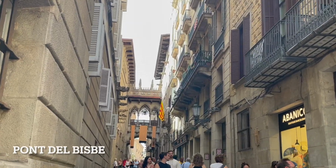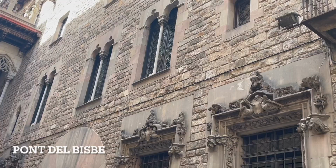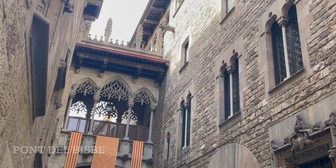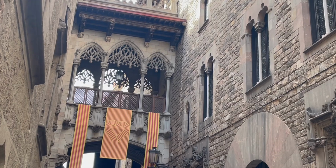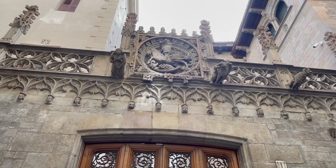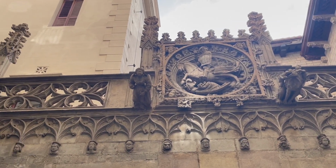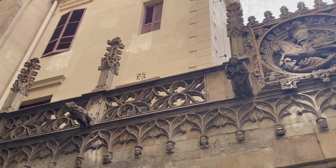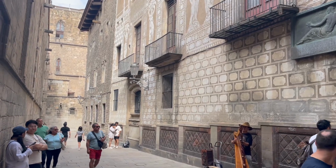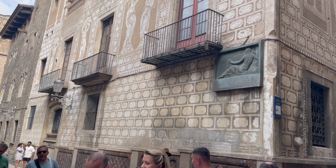The Pont del Bisbe, also called the Bishop's Bridge, was built in 1928 before the International Exposition took place in Barcelona the following year. It's a beautiful Gothic-style bridge that connects the Generalitat Palace with the Casa de Canonges across Carrer del Bisbe. Live music on the streets created a nice ambiance in this area.